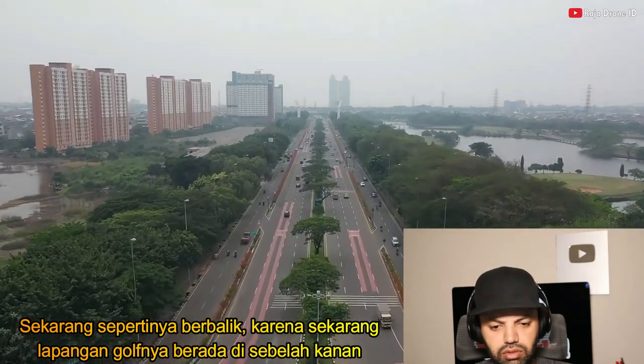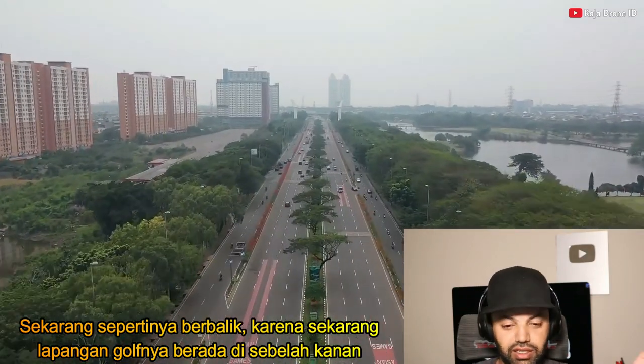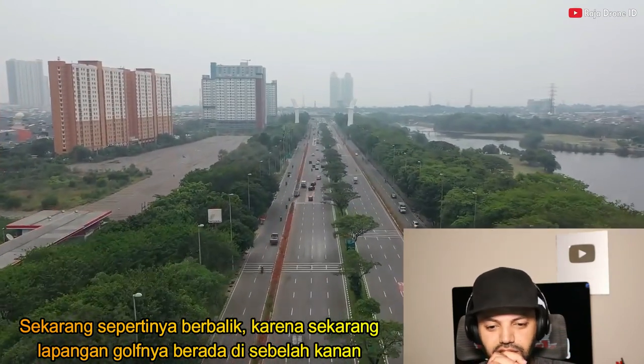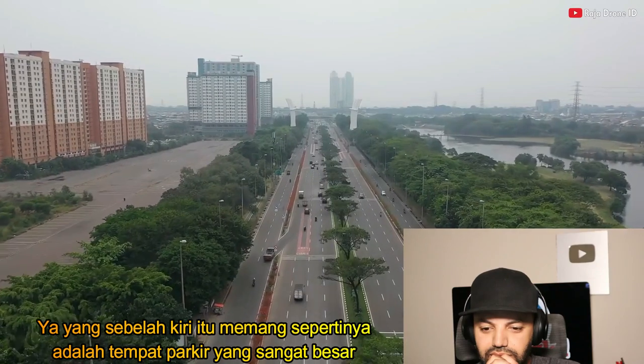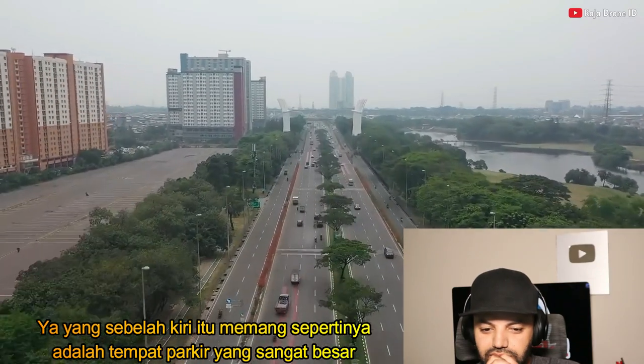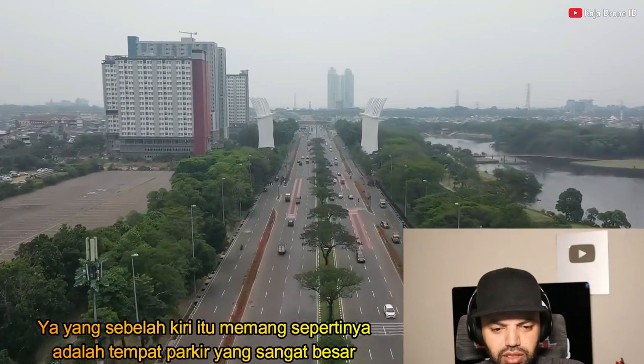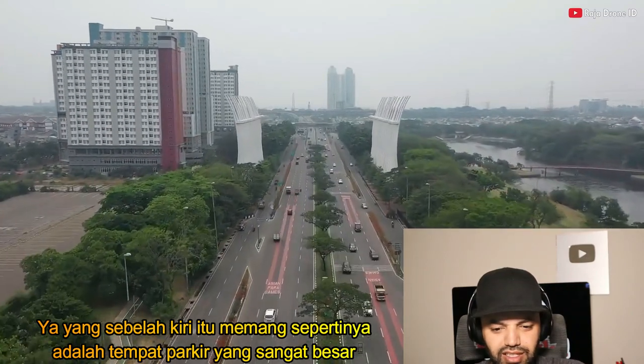Now I think it's coming the other way, where the parking lot now went to the left side, where earlier it was on the right, and I think the golf course is now on the right. Nice. Yeah, it seems to be one big empty parking lot. There's like nothing going on there.